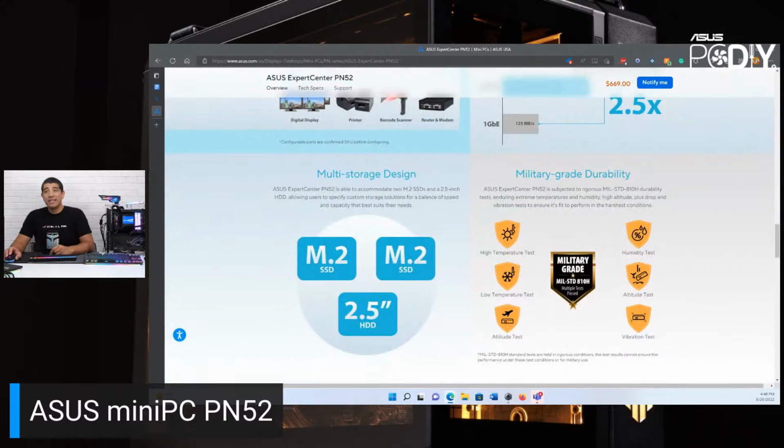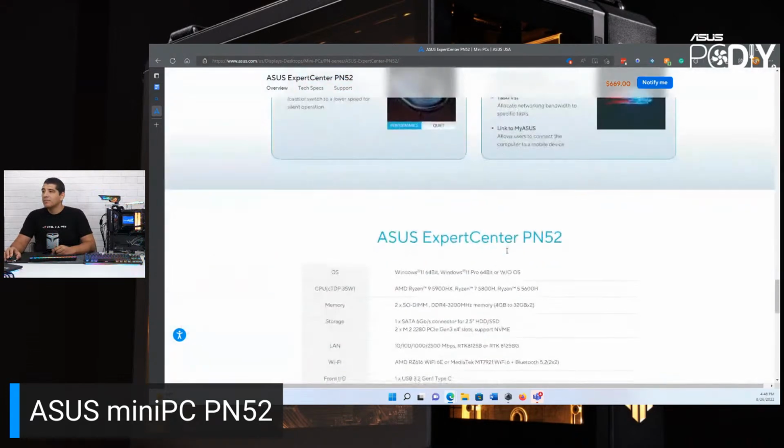We also do extensive validation. We're the only manufacturer that openly discloses full mil-spec validation for our mini PCs, which include things like temperature testing, altitude testing, humidity, vibration. So they really are going to be great and comfortable if you want to put it into a little kind of corner, if you want to put it into a desk, if you want to put it on the back of the monitor, if you want to put it in a workshop, a lot of different flexibility.